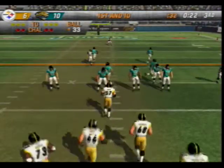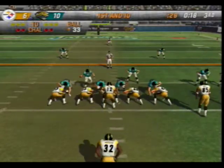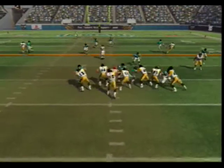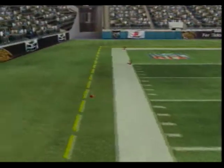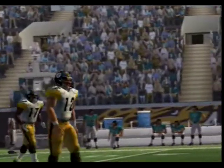First and 10. Ball on the 33-yard line. The Steelers line up in the bunch formation. Throws it. Pass is incomplete. That's his third drop. Moss, the intended receiver on the play.